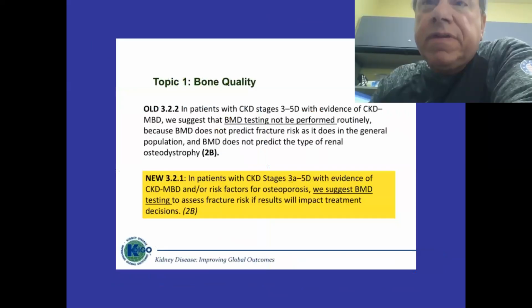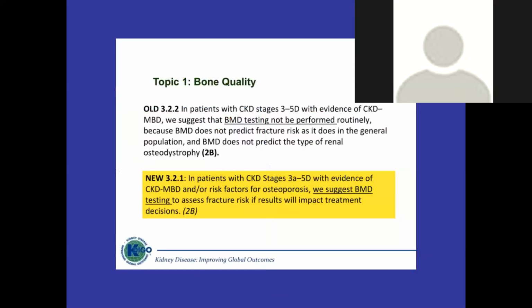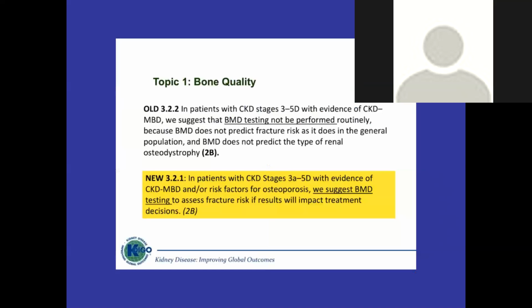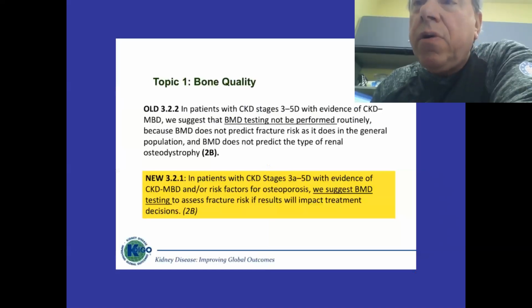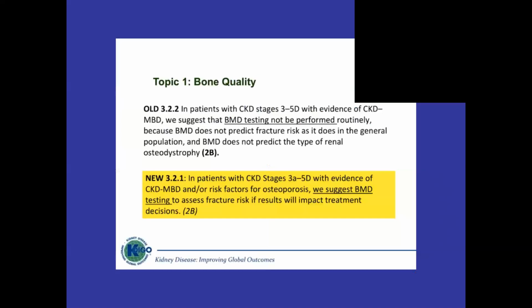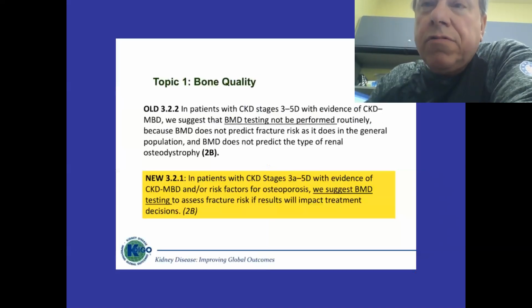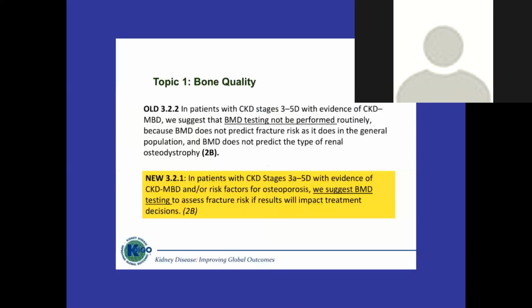So let me skip this slide. Now in the new guidelines, it says we suggest BMD testing to assess fracture risk. That is a change to the guidelines, and you are well within your rights to do DEXA, particularly using the 1/3 radius cortical bone site when you're evaluating these patients' fracture risk. And the more that goes down per standard deviation, the more the fracture risk goes up.